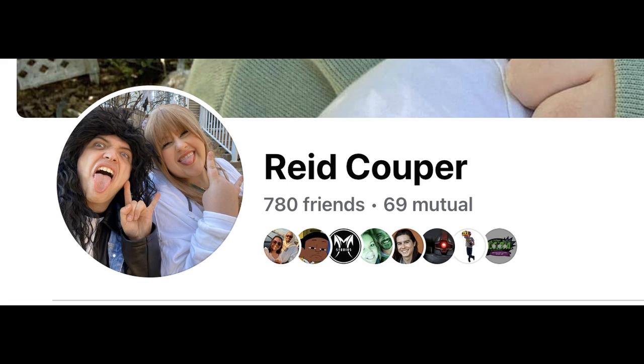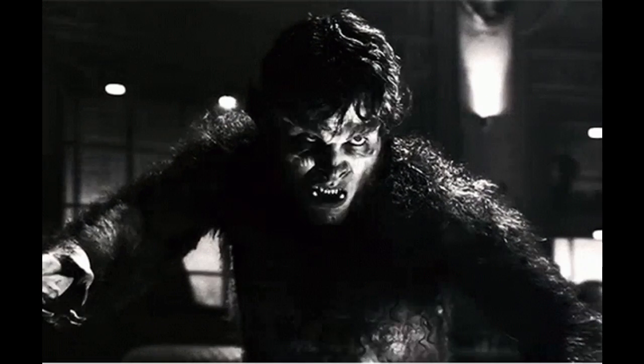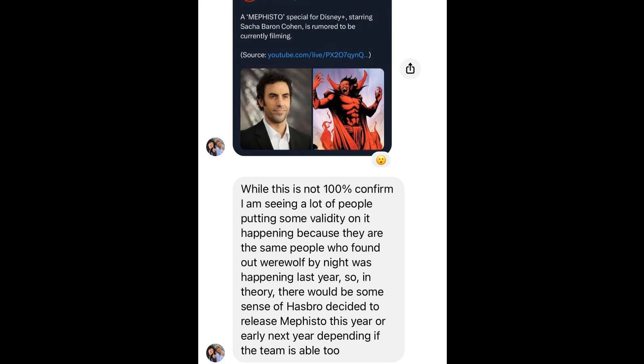We talk from time to time. He hit me up this morning stating that while this is not 100% confirmed, he's seeing a lot of people putting some validity on it happening, because they are the same people who found out Werewolf by Night was happening last year. So in theory, there would be some sense of Hasbro deciding to release Mephisto this year or early next year if the team is able to.